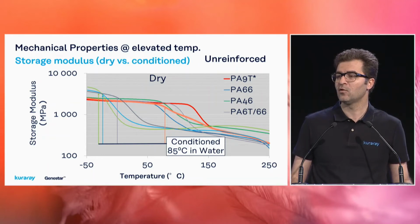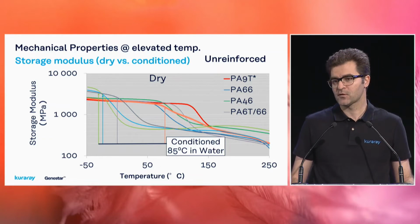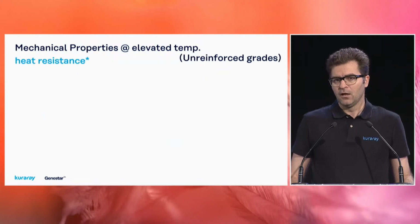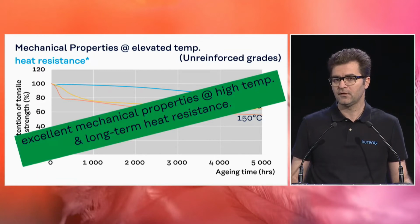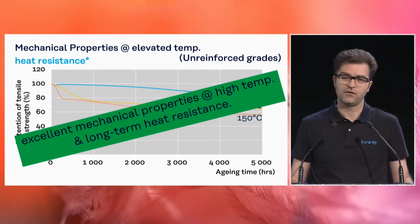Here, the main reason is the low water absorption, because as you know, water absorption reduces the Tg and also slightly degrades the resin chemically. So if you have low water absorption, you will also have good mechanical properties after conditioning. Likewise for mechanical properties after heat aging. You see here heat aging up to 5,000 hours at three different temperatures for a non-reinforced PA9T. Even at a relatively high temperature of 150, the retention of mechanical properties is still quite good, which means PA9T offers very good mechanical properties at high temperature and also long-term heat resistance upon heat aging.